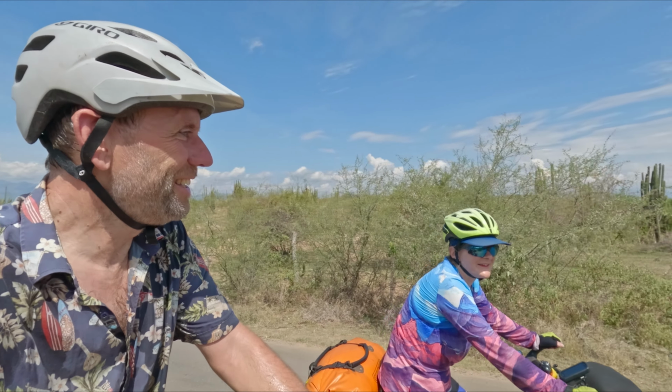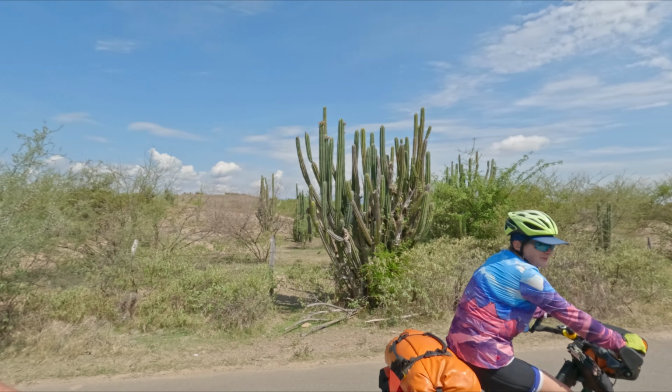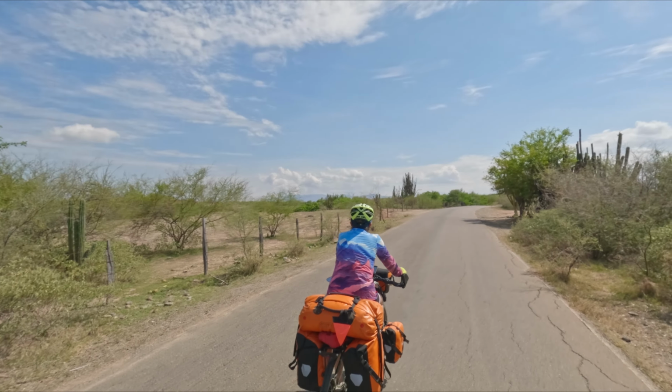Bang, all of a sudden we come across the eroded tropical rainforest. It's looking good, Debs, eh? It's looking really good. It's doing me the world of good. Looking up though.